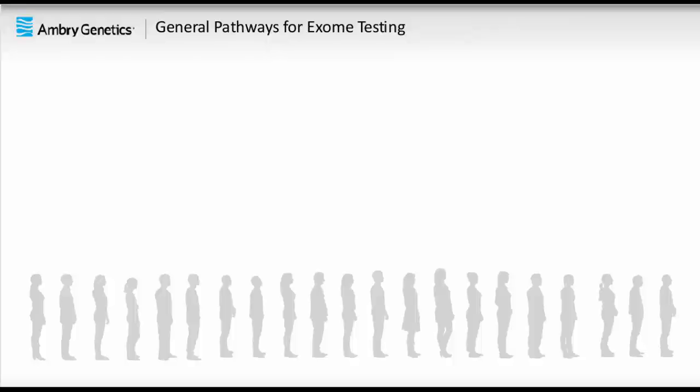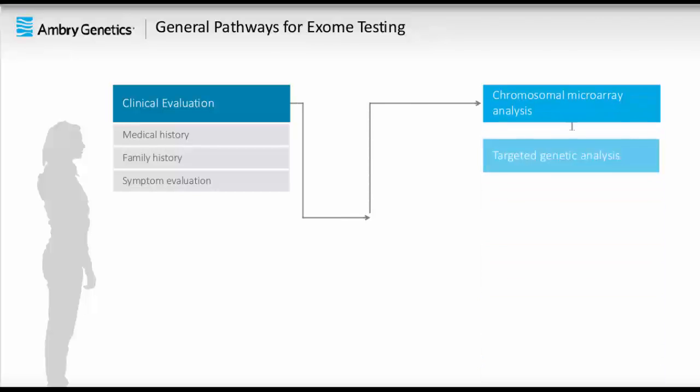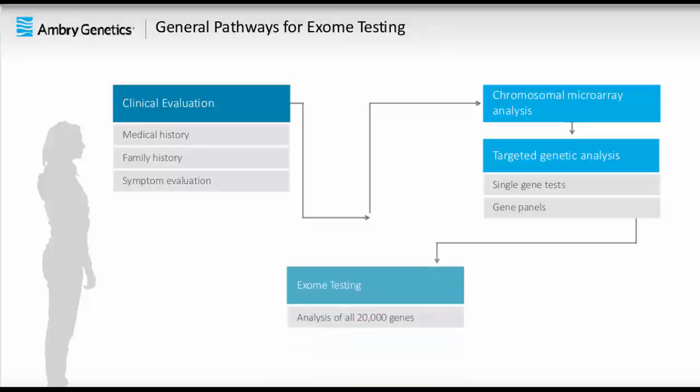Next, I want to talk about some of the general pathways for exome testing. Exome testing is an available testing option for many different types of patients, as well as many different clinical presentations. I'll go through some of the typical workflows that happen in genetics clinics. After the initial clinical evaluation, that includes medical history, family history, symptom evaluation, chromosomal microarray analysis may be performed. Additionally, targeted genetic analysis, such as individual single gene tests or gene panels, may be performed. And in these cases, if these subsequent tests are not informative, a follow-up option is to actually perform exome testing to analyze all 20,000 genes concurrently.